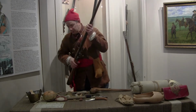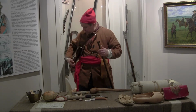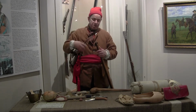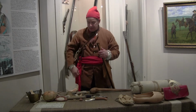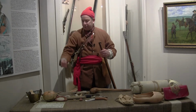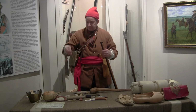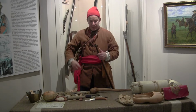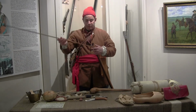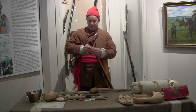I'll go over the quick loading sequence here right now. You would take a bit of powder. I have my powder horn here. You would measure out a measure of powder. You would dump it down the barrel. You would take some kind of wadding. You could use grass, leaves. I have a little bit of this fiber here, which actually is called tow. This is the fiber that they use to make linen fabric. You could put some of that down there. You would ram that down with your ramrod. You would then follow up with a lead bullet and ram that down and put some more wadding on top of that, ramming everything down.